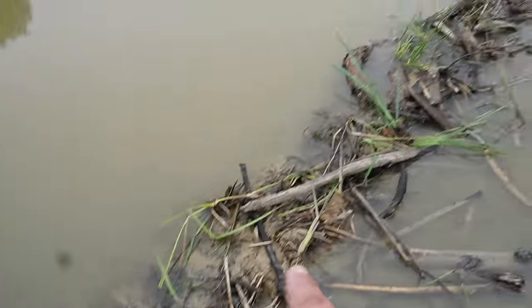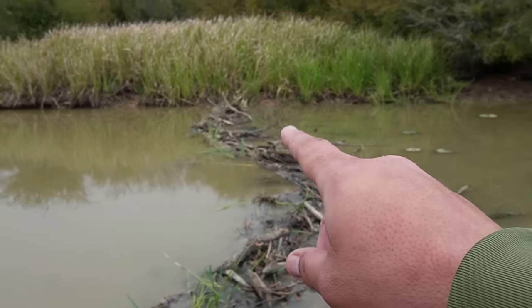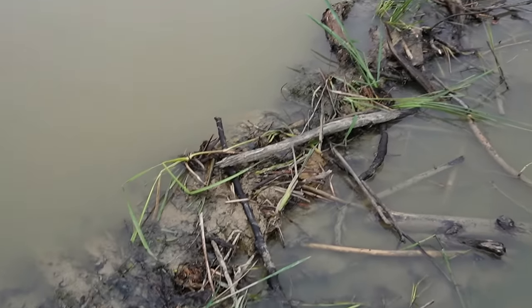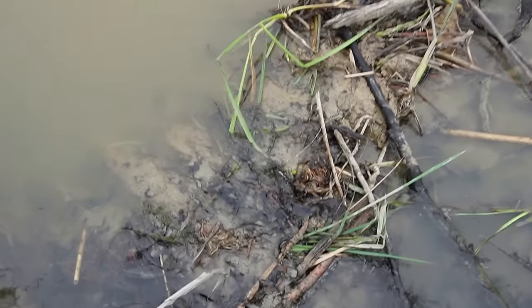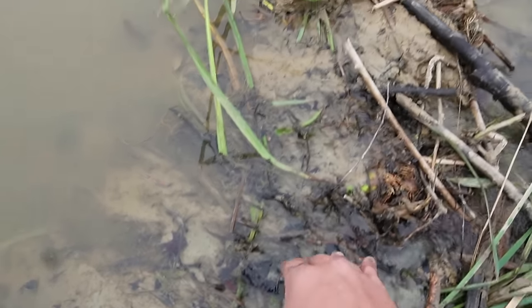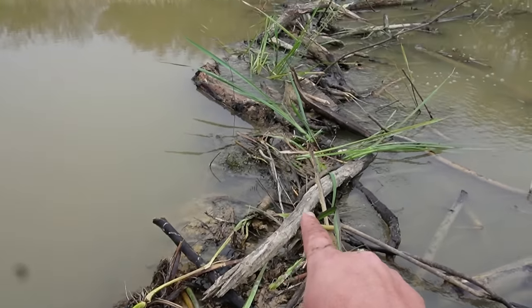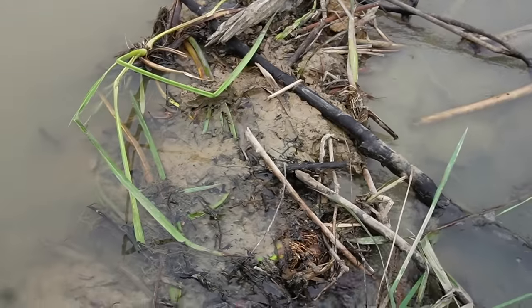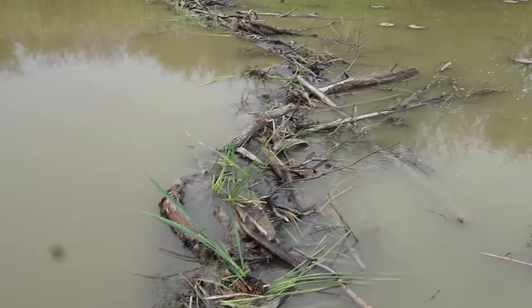Look at this beaver dam, guys. This beaver dam goes all the way across the creek, and it is thick. I mean, those sticks and logs, there's mud caked. Look at this, guys. Look at this mud. It goes all the way across the creek. I have never seen anything like this in person. This is crazy. So here's my thoughts, guys.